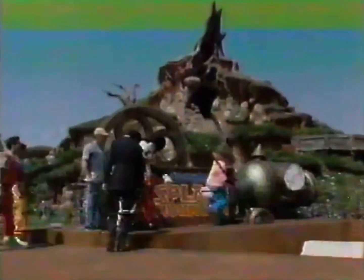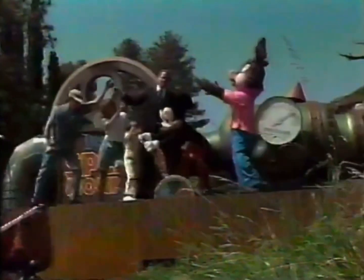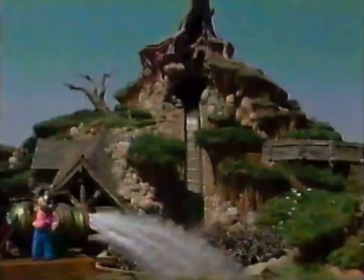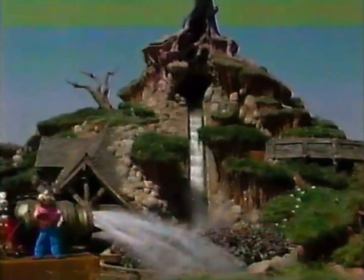On July 17, 1989, Chairman and Chief Executive Officer of the Walt Disney Company, Michael Eisner, joined Mickey Mouse and Brer Rabbit in dedicating the mountain. Together, they pulled the lever, releasing 500,000 gallons of water, completing 6 years of Imagineering and hard work.